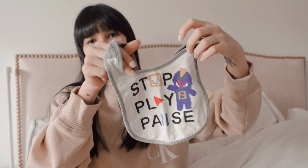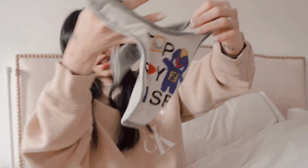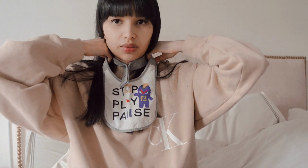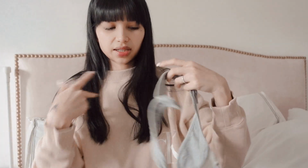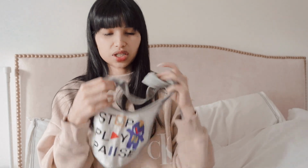And then I got this bib here. This one came as a set with the Fendi romper, which is super cute. This goes actually around their body instead of the neck. This is the first time I actually saw a bib in this design that goes around the body instead of the neck. Most of the time it's a simple one that you just close behind the neck. So yeah, I have that.